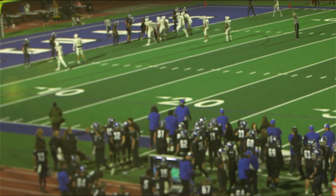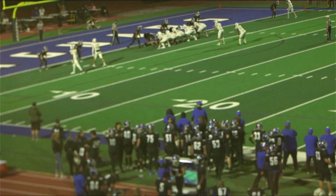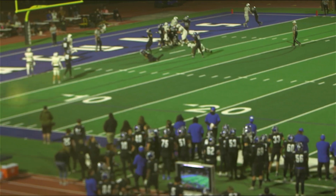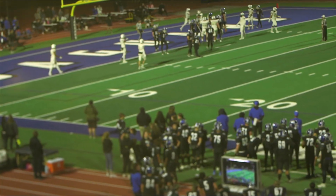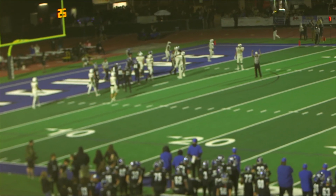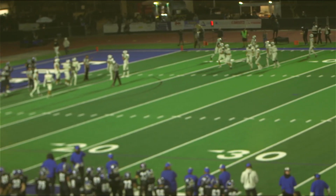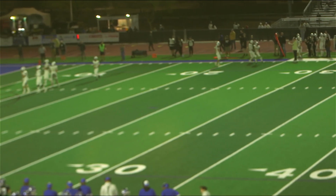They're going to go right back to him again. Watch it right here. Right up the B gap on the left side. Wilt claps his hands, gets the snap, keeps it himself untouched. He's in. A 2-yard rushing touchdown for Malachi Wilt, his 2nd of the season. And it puts Verrado up by 4 possessions here in this ballgame. It's his 2nd rushing touchdown of the game as well.